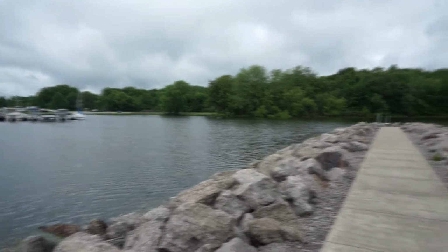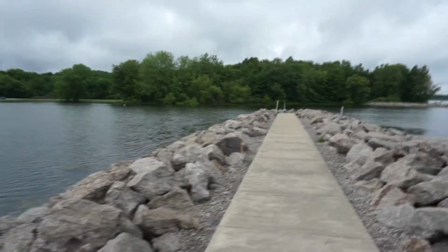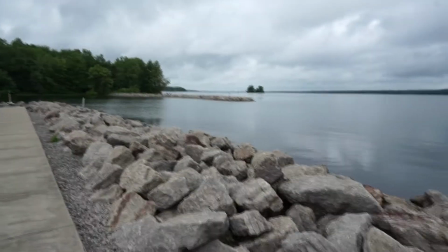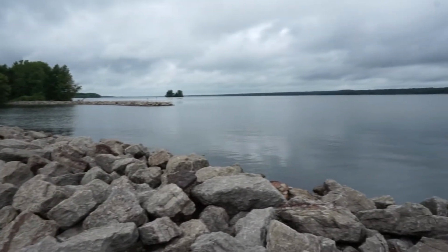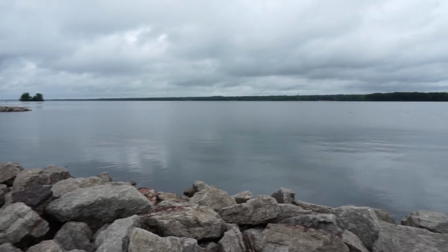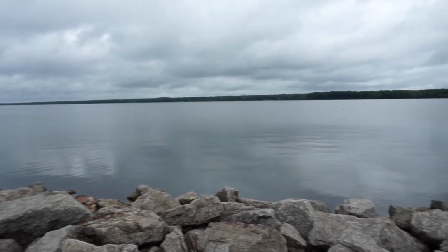The marina area. V and I found this little levee here that enters the marina. And then here's the lake. And it is a huge, beautiful lake.